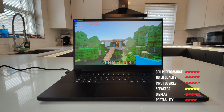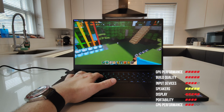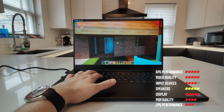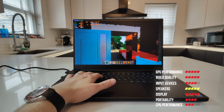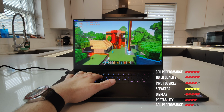CPU performance is underwhelming, and the all-metal case conducts heat. It can get a little hot on CPU-intensive games. I'd love to see Razer include a Ryzen chip in this chassis and just let it rip, because I think the performance would be incredible. And battery life would be improved too.